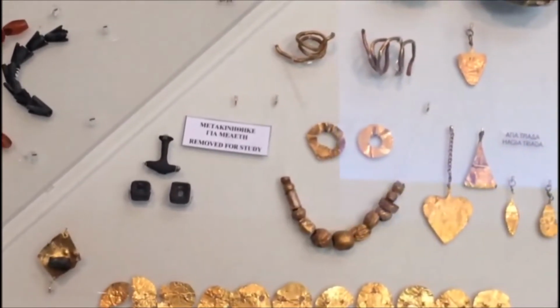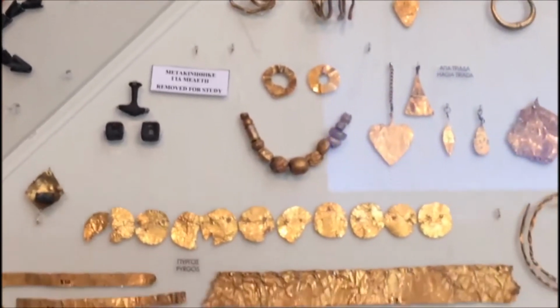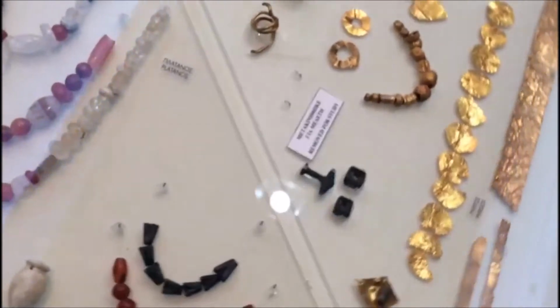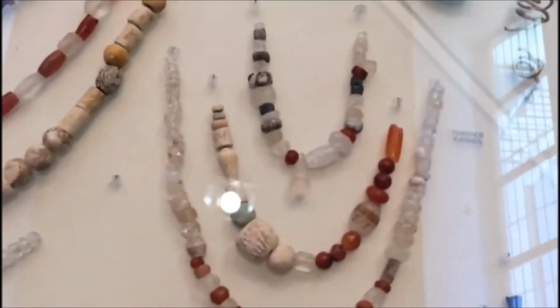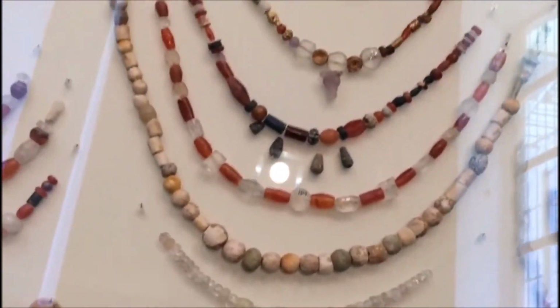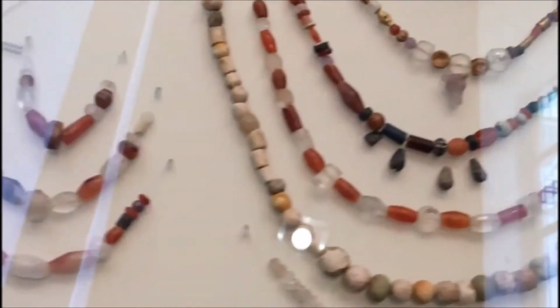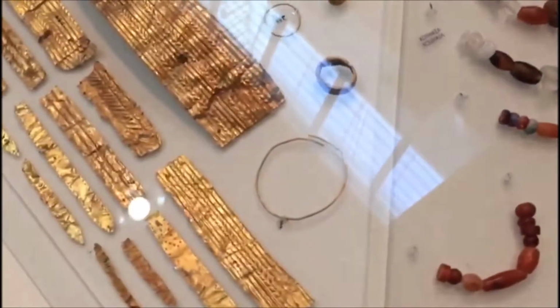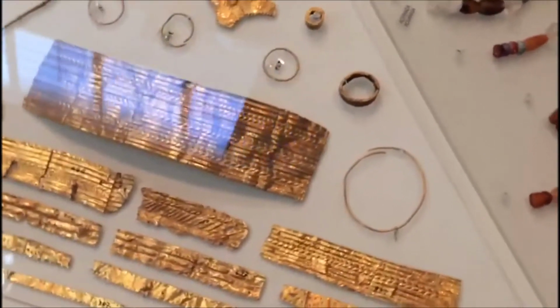Now, to get to Knossos, you can either go by bus, and the bus station is located at the port in Heraklion. The ticket will probably cost you like 4 euros or something like that. It's really cheap. So you can either opt to go by bus, or you can take a taxi, which will cost you roughly about 12 euros.